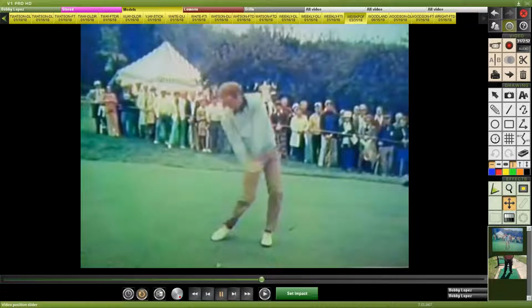It was really something. I wish I had a picture of it. Everybody could see it. But you see how his knees are working here, which I don't agree with anymore today.